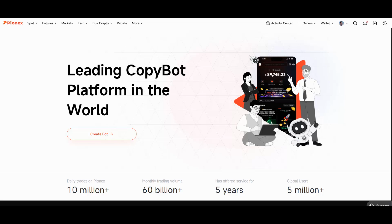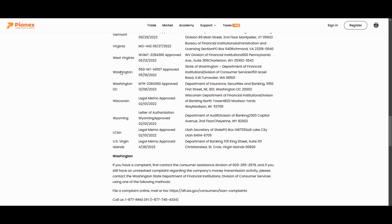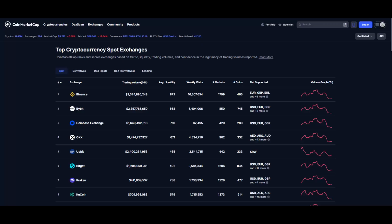But yeah, first things first, they are fully licensed. That's what's most important when it comes to exchanges. As you can see, you can check out all the licenses where they are fully legal. You can verify all of the numbers if you want, so that's all available directly on their website. Just wanted to point this out before we move any further.